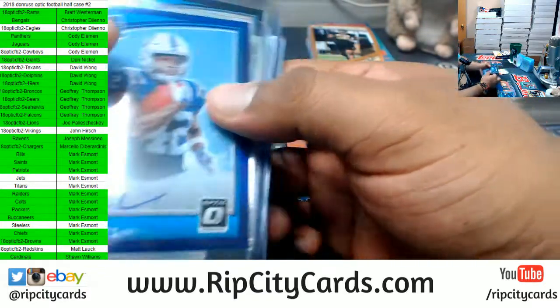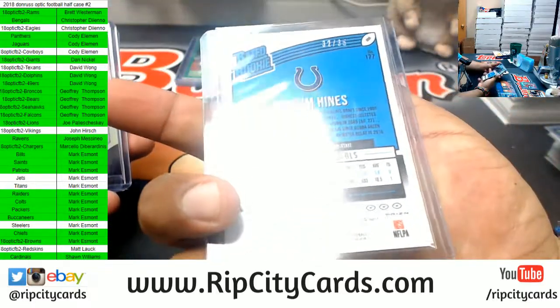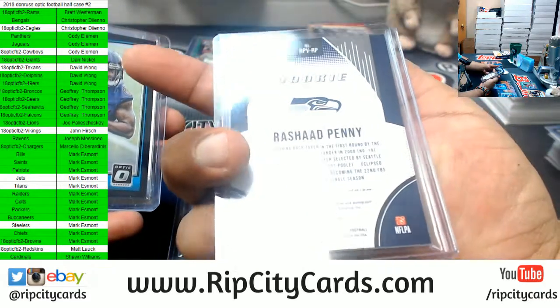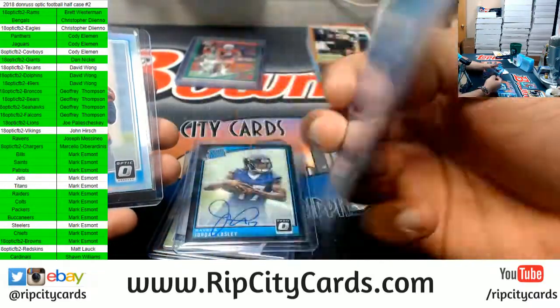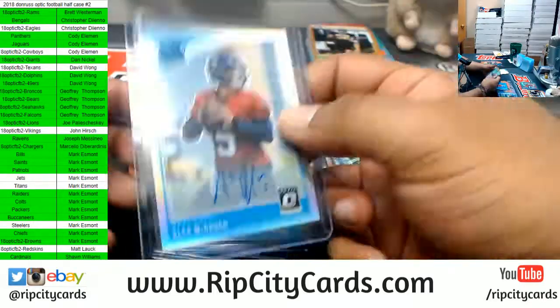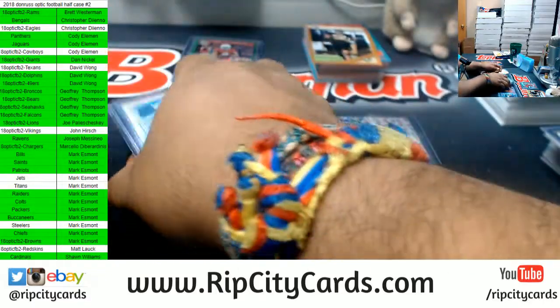And our autographs. We got Nyheim Hines of the Colts to 35. Rashad Penny, Seahawks, rookie patch auto, 1 of 15. Jordan Lasley of the Ravens, 19 of 25. Josh Rosen, Cardinals, 25 of 75. And Alex McGaugh, Seahawks, 50 of 99. And that's going to do it for the break.